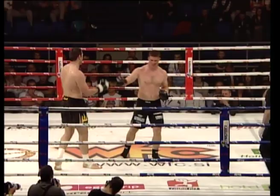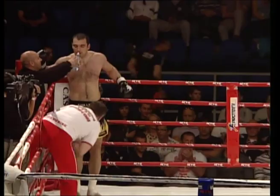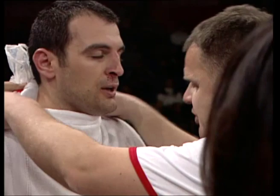So it's the nose of Jurkovic that's had a little nick inside. That was a better round for Radonjic. But none of this is going to be easy for either fighter.